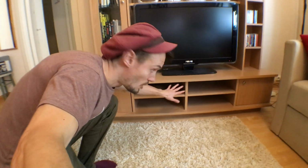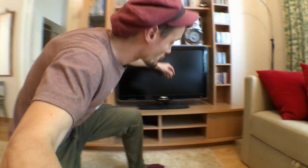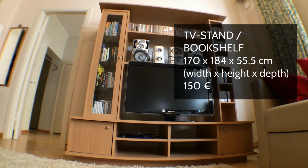You can use this space and do anything else also. It has storage space down here. Here you can put your video game consoles and everything. More storage space here. And this one also has a secret compartment over here where you can put all kinds of stuff. I have nothing there at the moment, but it's there if you want it. Great value for money. Price, you guessed it, 150. Send me a message, act now, because this will be gone in 2 days.